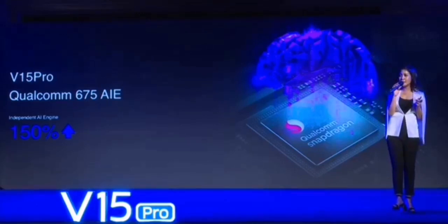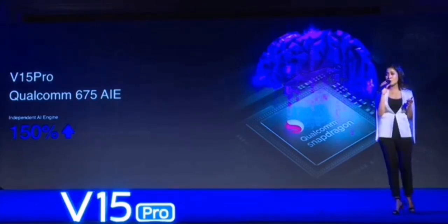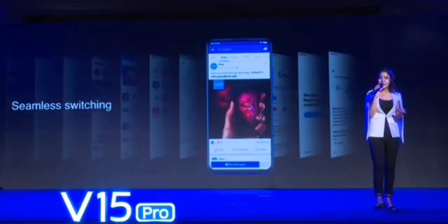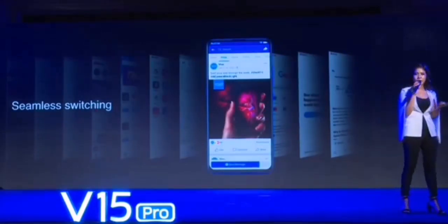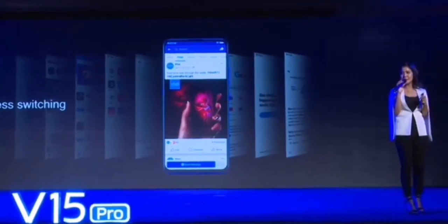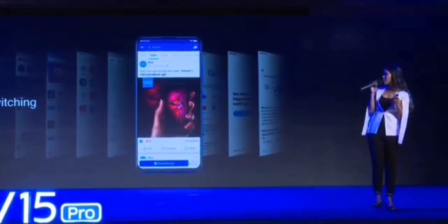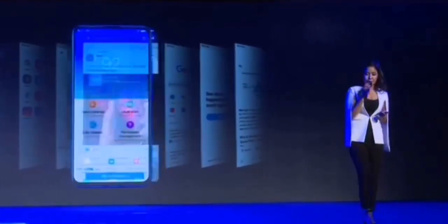In this, compared to our last Vivo product, which is the V11 Pro, it has increased its performance up to 150%. And with this, you can run any kind of apps, multiple apps, very smoothly and also with the same speed and the same accuracy. So this helps the user experience. It gives you a very good experience when you use any kind of apps, with smooth experiences.